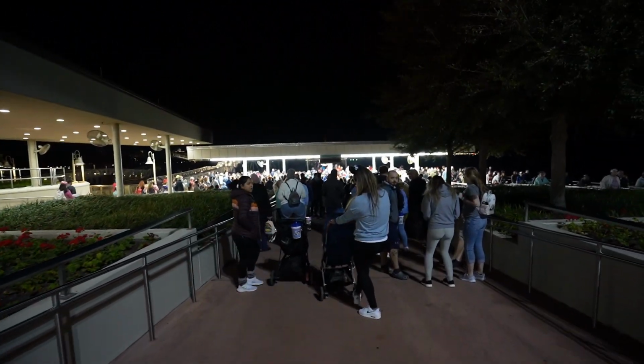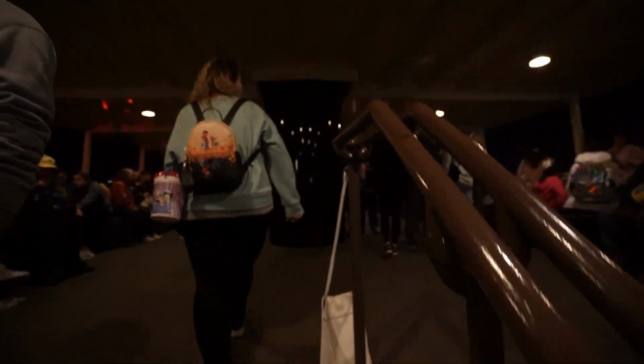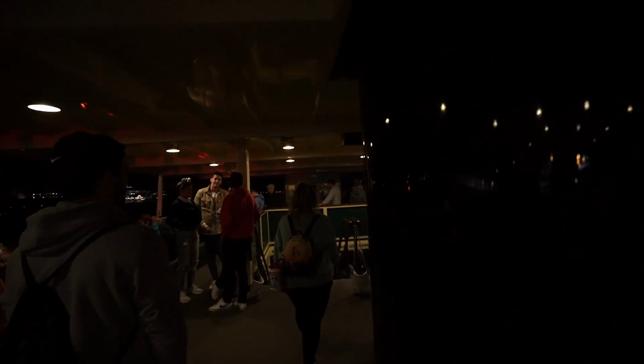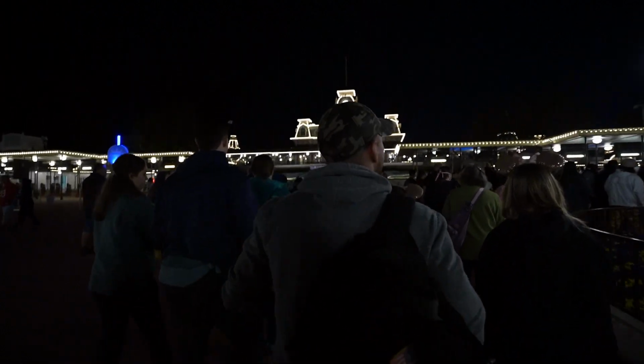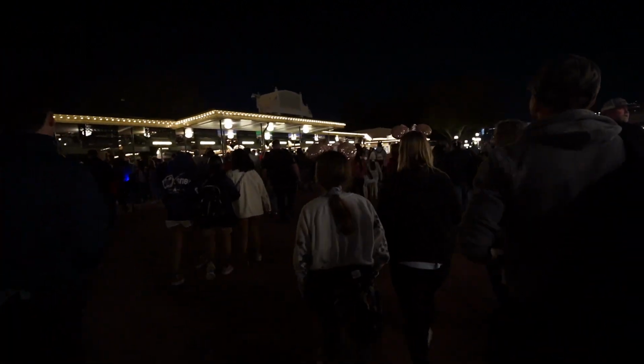Holy cow. Wow. Right, we made it on one use, thankfully, and we do have Admiral Joe Fowler today. Oh, it's a little chillier up here. Maybe we go downstairs, actually. And we made it to the Magic Kingdom here.